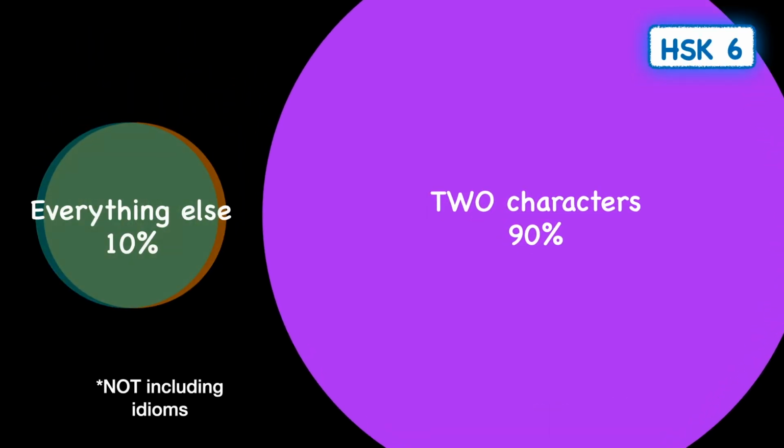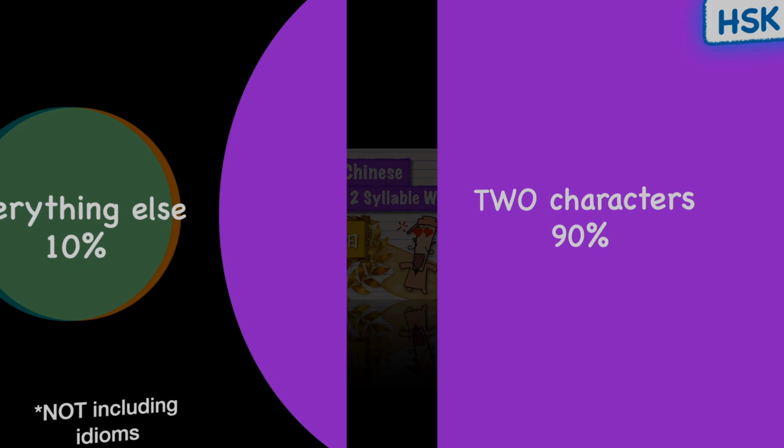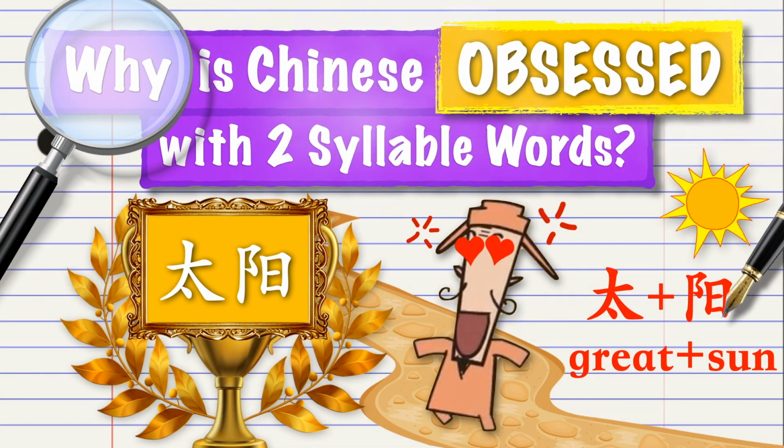In HSK6, almost 90% of the entries are two-character words. So clearly something is going on here, but why the heck is Chinese obsessed with two-syllable words? Let's find out. It wasn't always this way.